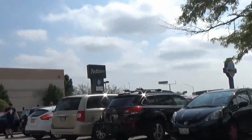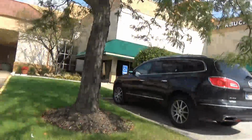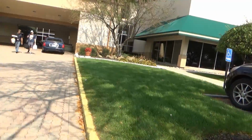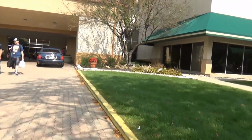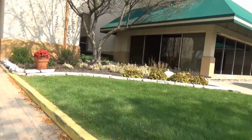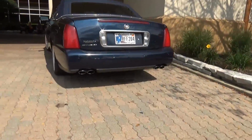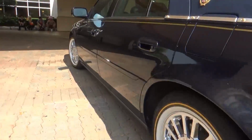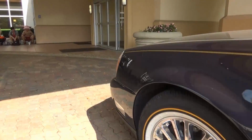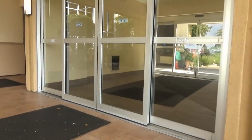We are here at the Radisson Star Plaza Hotel. This is actually my first time going here, and probably my last time, because pretty soon this whole place is going to be torn down and rebuilt into a different hotel, but it's going to be taller than this. It's kind of crazy. This place is going to close in December of 2016.